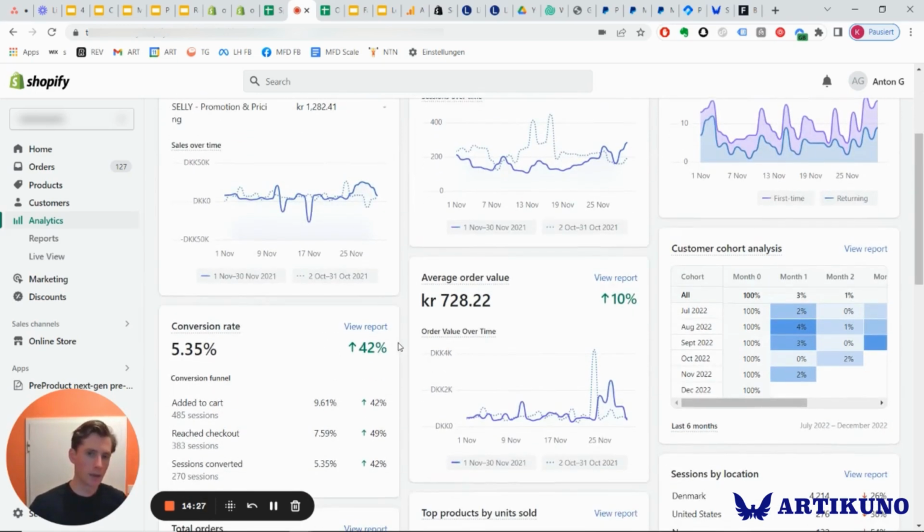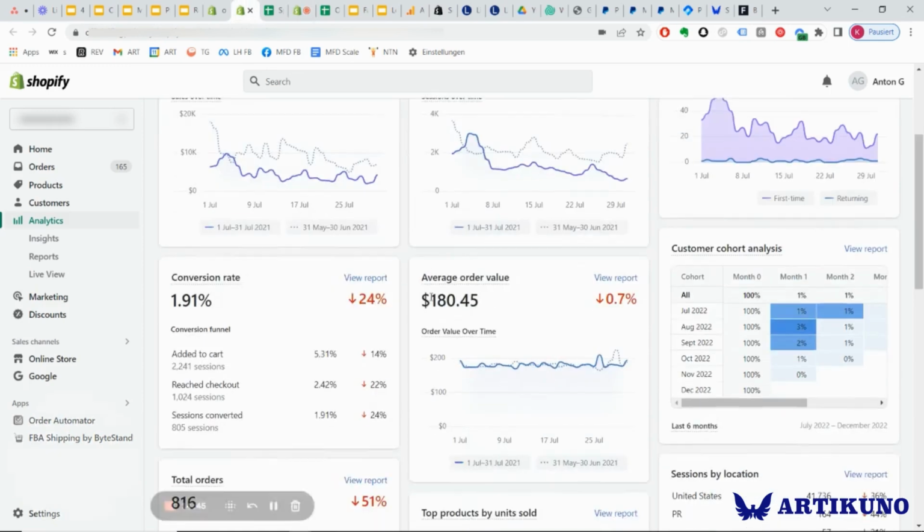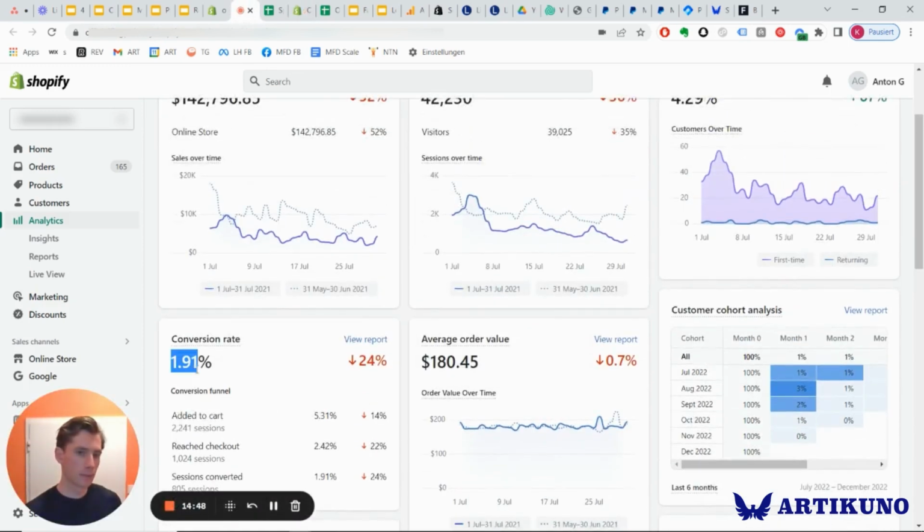I'll have separate videos on that as well. The add to carts are actually not that high. 10% is not bad, but we're converting more than 5% of all visitors into actual sales, right? If you compare it again to this store, it's 1.91%, which is obviously a huge difference. I think this is still healthy.